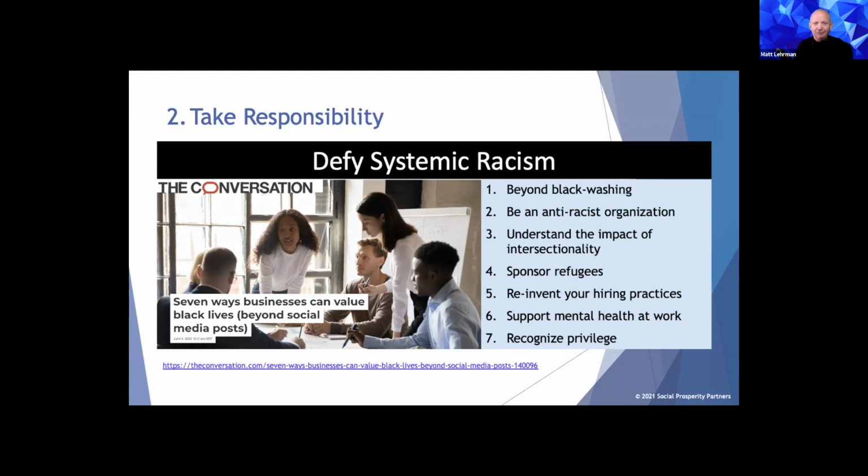If we are not mindful, if we are not active and proactive about the ways that we as organizations work in this moment, then we are not involving our team. We don't have that unity of purpose, and we're not serving our communities the way that we're supposed to. The link that I have is to one article that I found, but I'm sure you'll find other resources. This article from theconversation.com talked about the ways that businesses and other organizations can defy systemic racism beyond just the statement of Black Lives Matter.